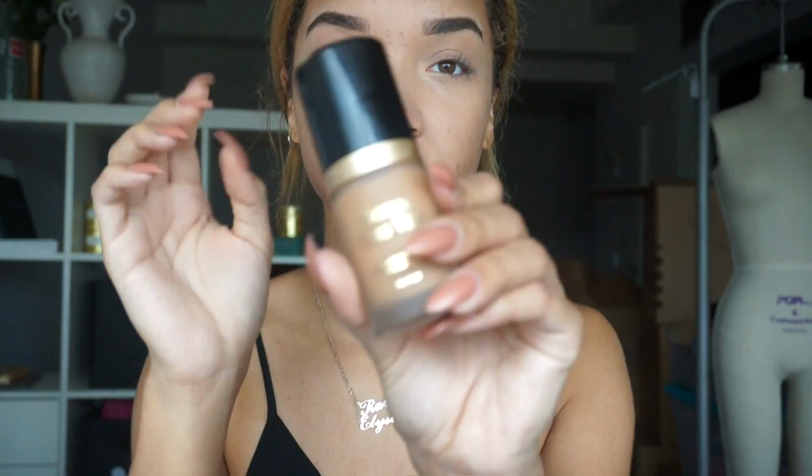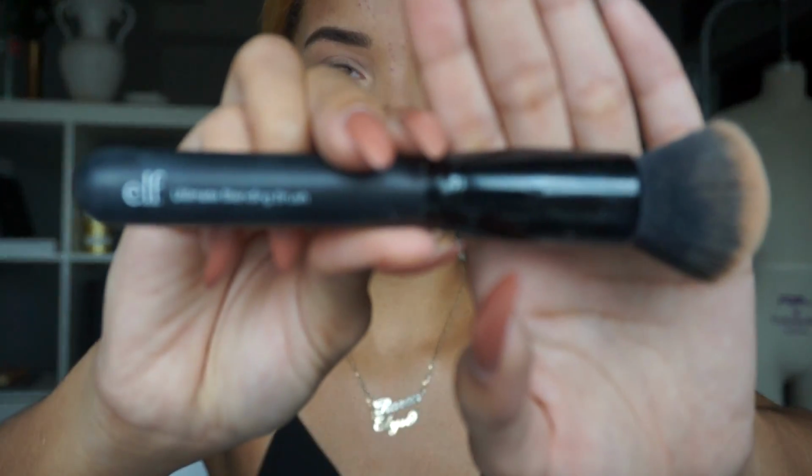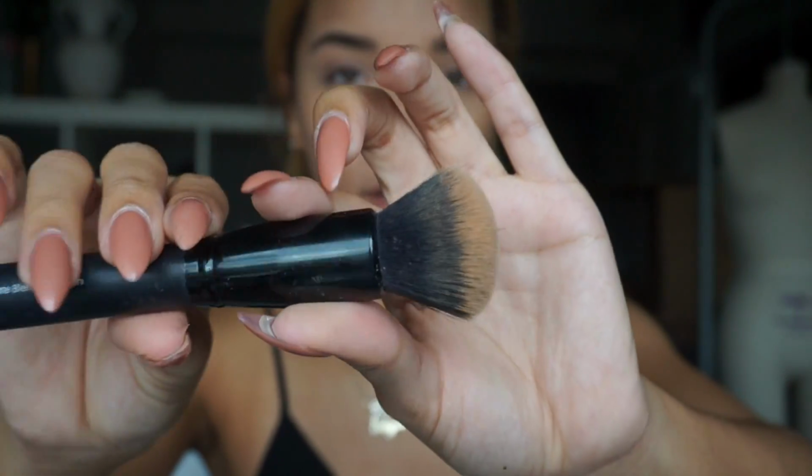Okay, so now I'm just going to quickly go in with my foundation, and today I'm going to be using the Too Faced Born This Way foundation, and I am in the color Honey. So I'm just gonna squeeze some of that out, one pump onto the back of my hand, and I'm gonna use my e.l.f. Ultimate Blending Brush, which is kind of like a round top brush, to just do a light coat.